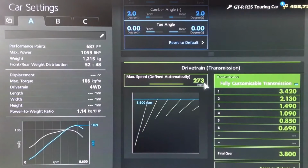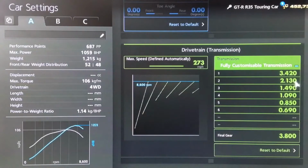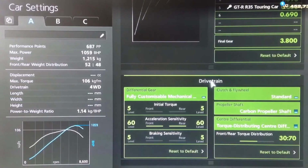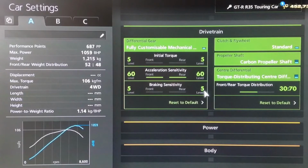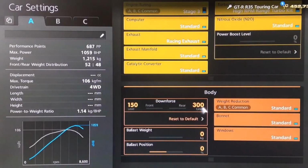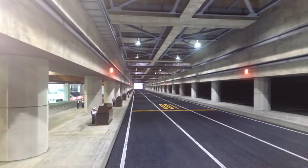For the gearbox, we've got the highest possible auto setting, then we've rounded off the individual gears to 3420, 2130, 1490, 1090, 850 and 690 with a final drive of 3.8. For the diff, we've got the lowest initial torque, although obviously being all-wheel drive wheel spin isn't as much of an issue anyway, high acceleration and low braking, with a torque split of 30-70. Both of your power upgrades, of course, and your downforce set as low as possible. Traction control is, of course, turned off, as always.